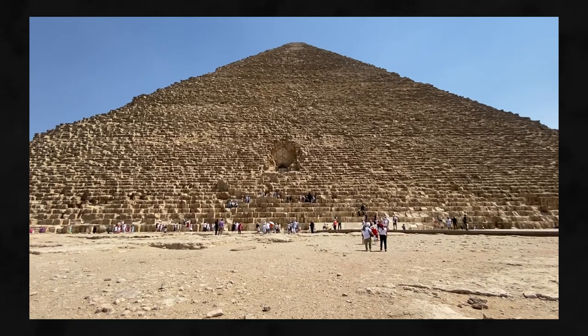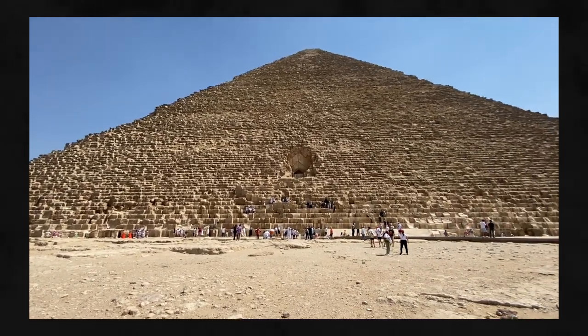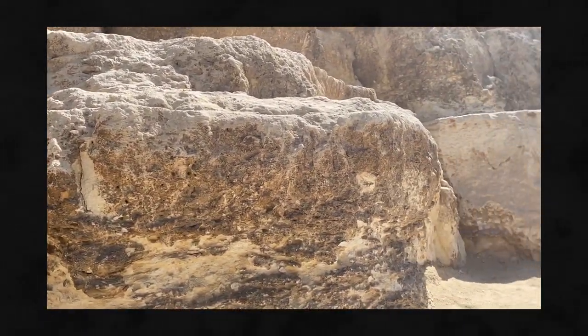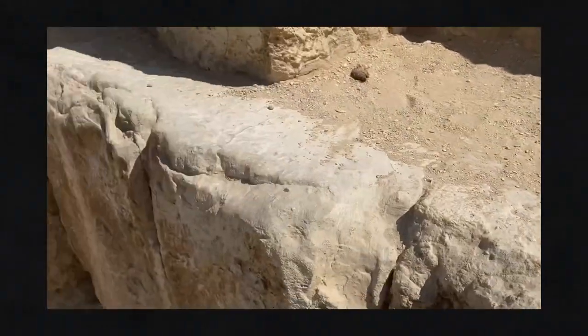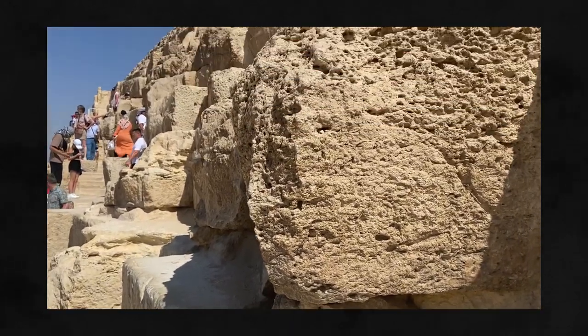The Great Pyramid, Khufu's, consists of an estimated 2.3 million blocks. Approximately 5.5 million tons of limestone, 8,000 tons of granite, and 500,000 tons of mortar were used in the construction, weighing on average 2.5 tons per block.